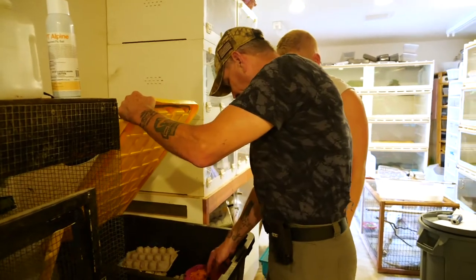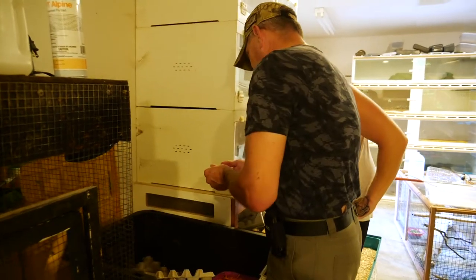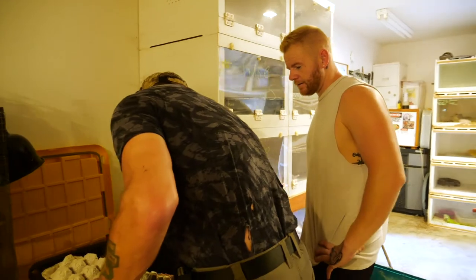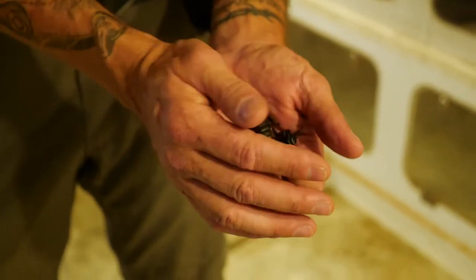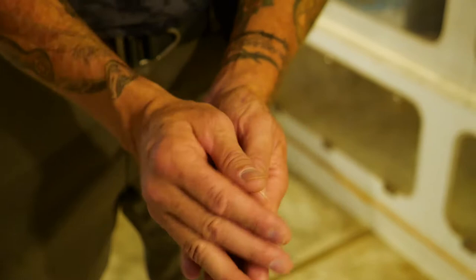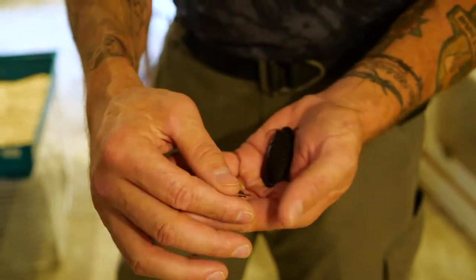Well, we're just checking out the roach colony because it crashed on us. There's supposed to be one male for every 7 females. Was there any great big ones at all? Yeah, there's real big ones. Okay. Oh yeah, I see some big ones. This is our hybrid roaches. These are Madagascar hissing cockroaches mixed with a dubia cockroach. The great thing about them is they're slow and they can't climb plastic.